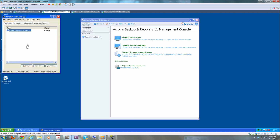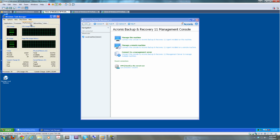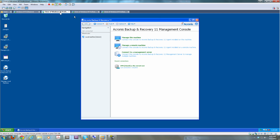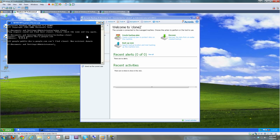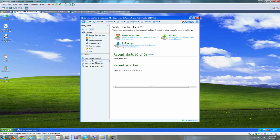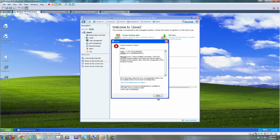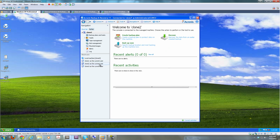And as a matter of fact, let's look and see how much we're using. We're paging, and we are using quite a bit here. Not as much as we might think, but still quite a bit. Well, this is quite a disappointment that we can't connect to one of the machines. How else are we going to create our master plan?